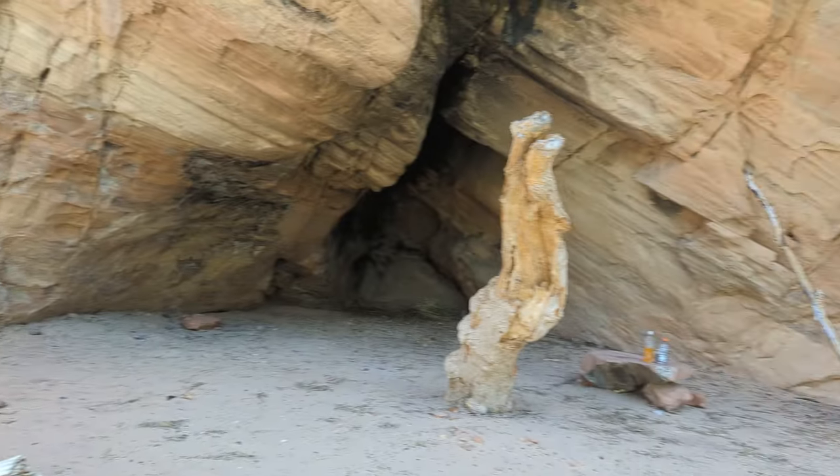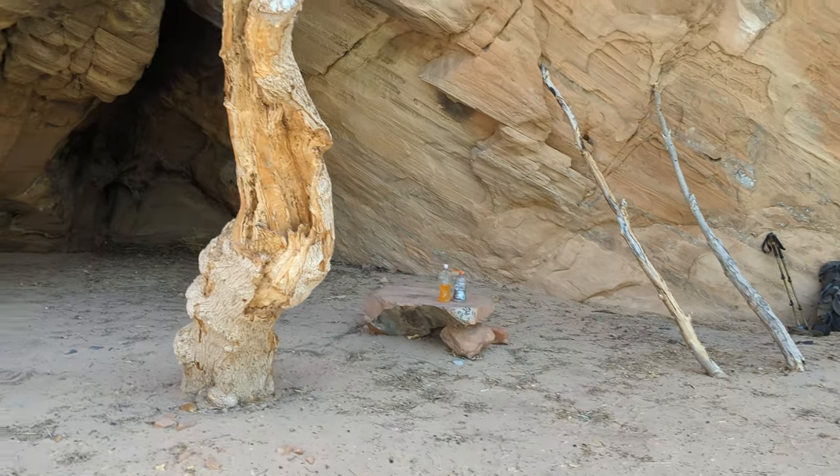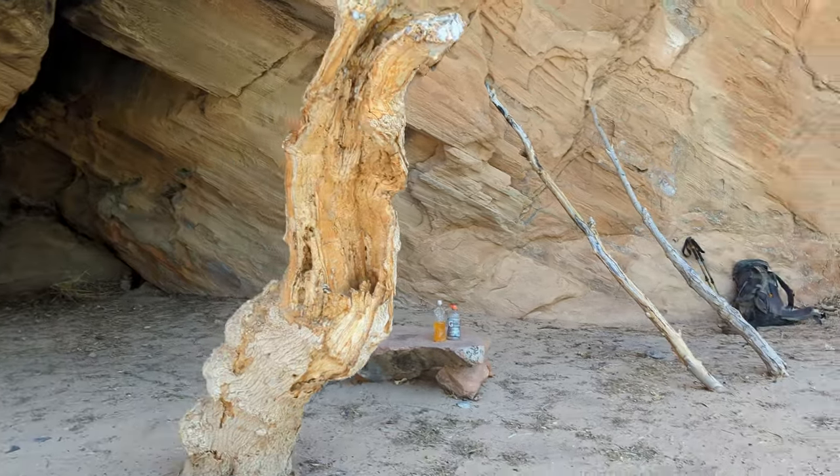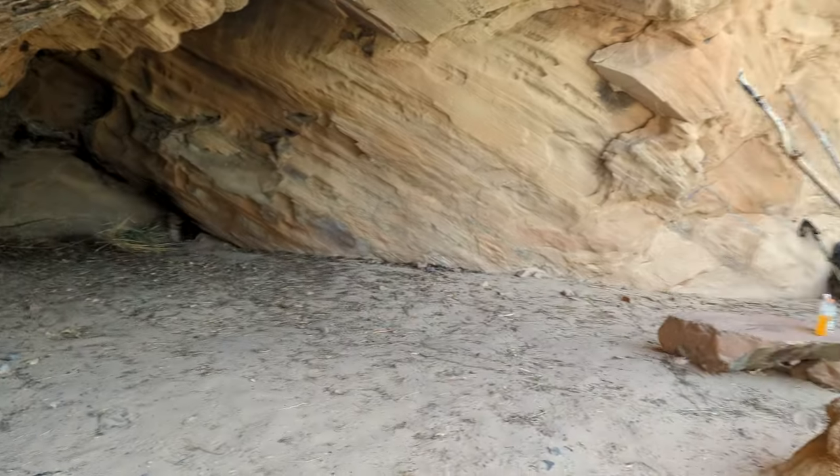Found a cool little camp spot. It would have been nice for my friends and me, instead of that little alcove we were in during the downpour. It's much larger.